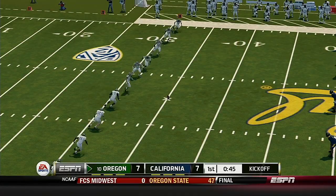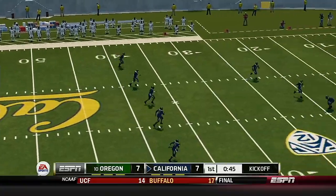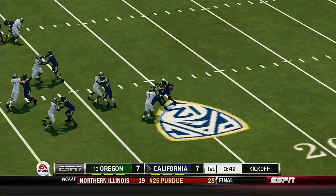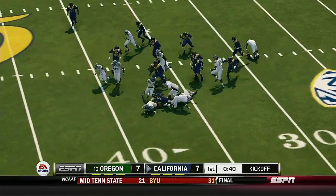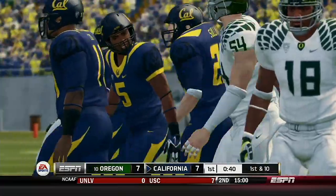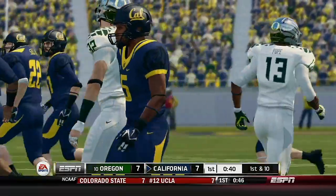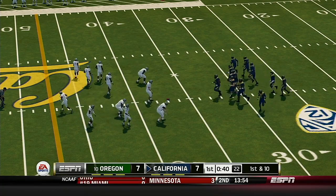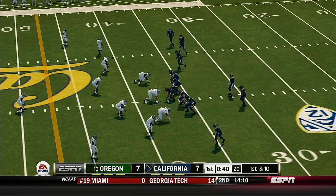Bryant is lined up to kick this one off. He's out to the 30. Tackle made at the 37-yard line. The offense was able to punch it in the end zone on that last drive. They'll come back out looking for more of the same.